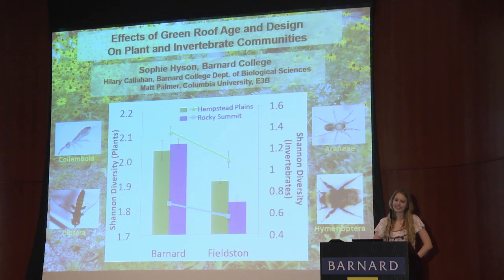Hi, my name is Sophie Heissen, and I studied changes in plant and invertebrate communities on green roofs over time and between native vegetation designs. I studied a comparison between the 1-year-old Barnard roof and the 4-year-old roof at Fieldston School.